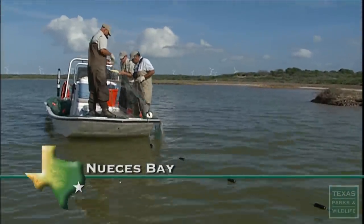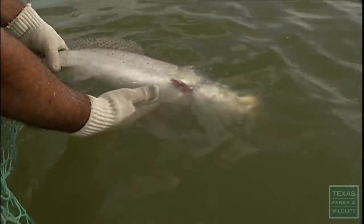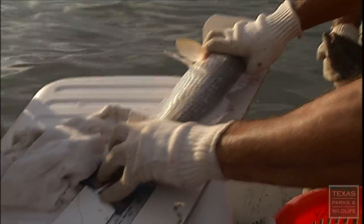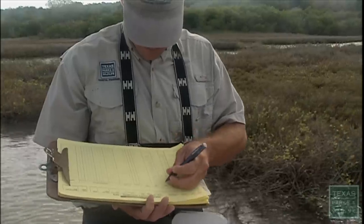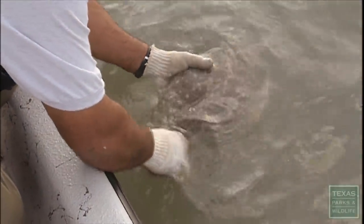Sampling surveys throughout Texas bays show that the other two popular sport fish, spotted sea trout and redfish, are doing fairly well. But those surveys do indicate a decline in the numbers of southern flounder. We've had a slow but steady decrease in flounder population throughout the coast of Texas. It's been worse in some bays than it has in others, but it's just been a slow decline. Data suggests a lower number of females, overfishing, and loss due to shrimp bycatch are some of the main problems.